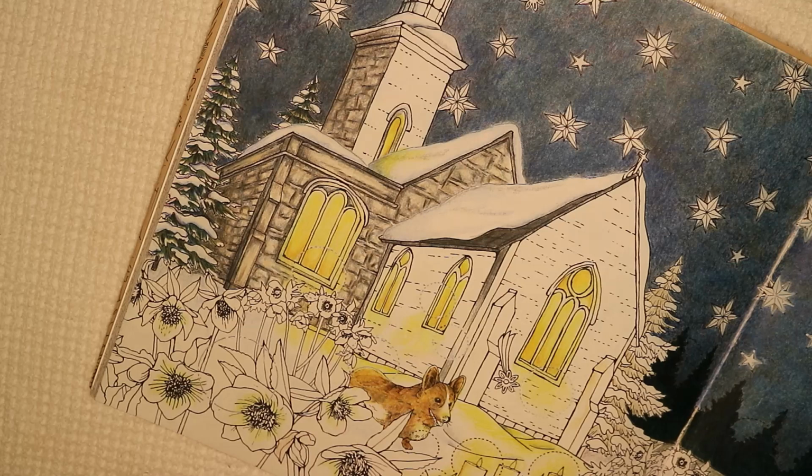The next time, whenever I come on for part 2, it is going to be doing the stonework on the side there of the church. And so if you're interested in that, please look forward to part 2 of the Twilight Winter Corgis picture.